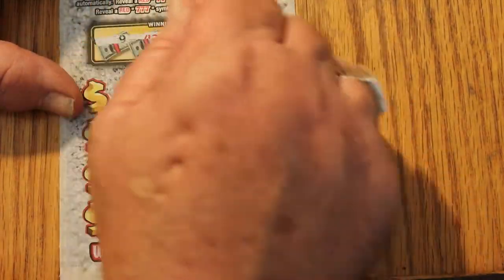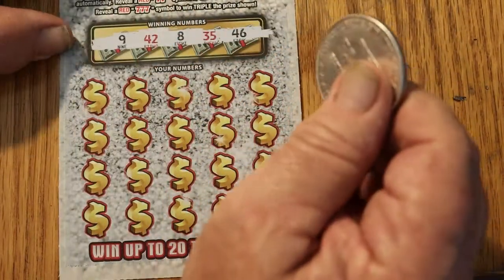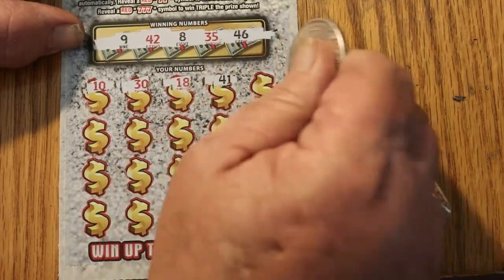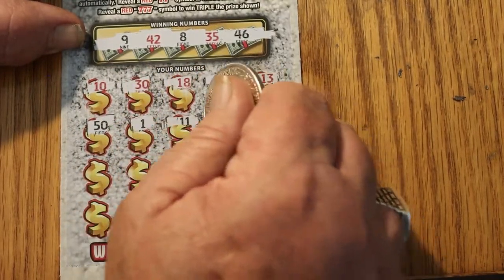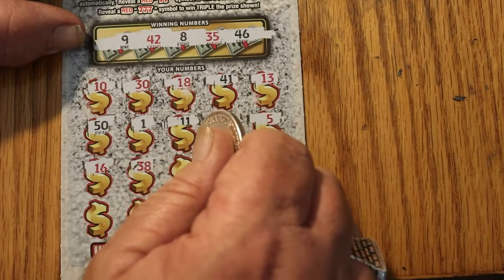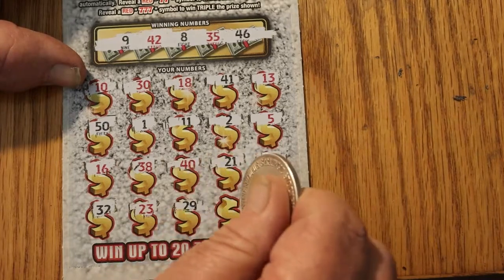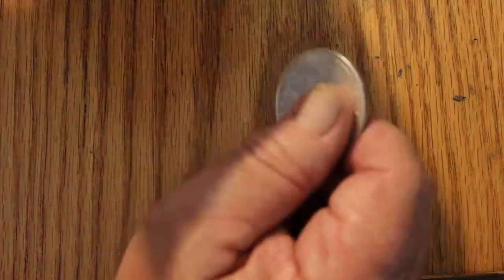Ticket 46. 2 in a row happens. Getting 3 in a row, that tends to get a little bit unusual and uncommon. 9, 42, 8, 35, and 46. 10, 30, 18, 41, 13, 50, 1, 11, number 2, number 5, 16, 38, 40, 21, 31, 32, 23, 29, number 4, and 12. So we don't get 3 in a row. I would have been surprised had we.